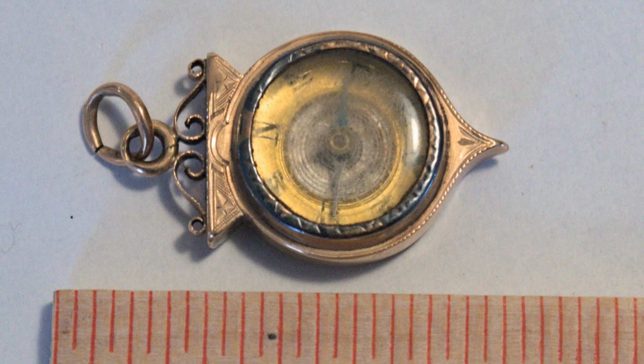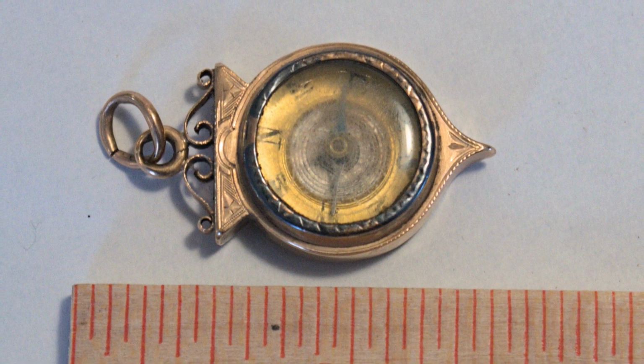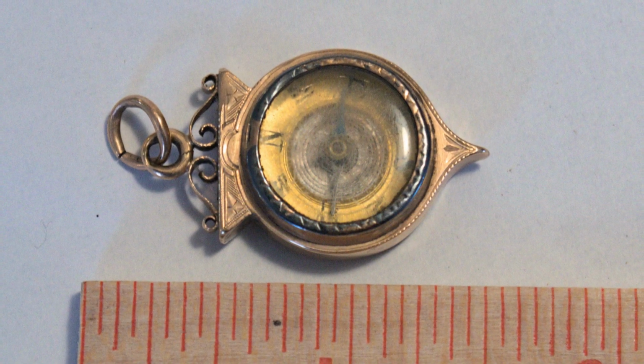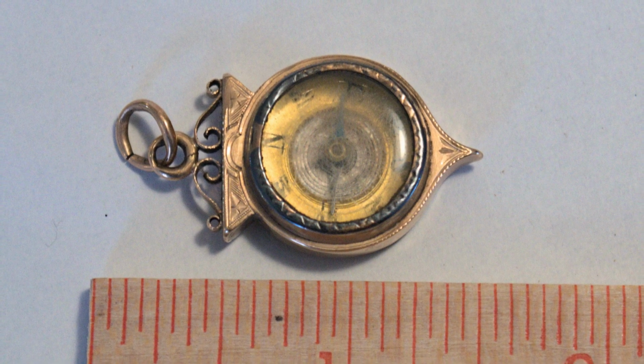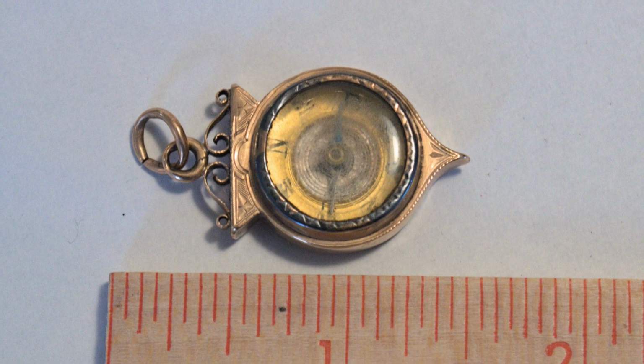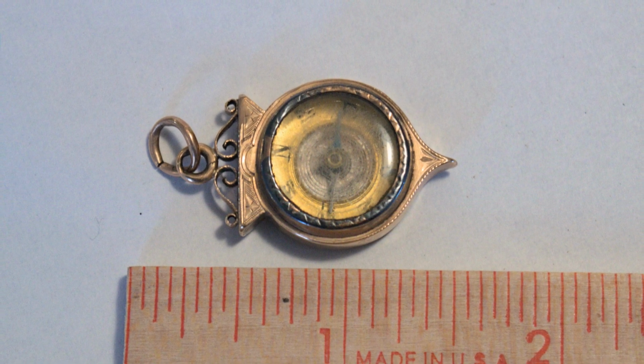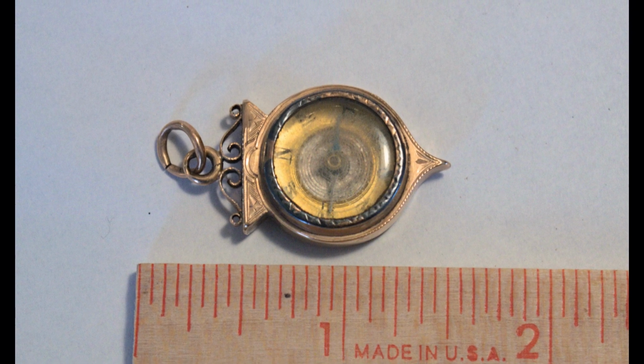The dial over the compass is scratched and can make it slightly difficult to read, but this is to be expected given its age and how much use it probably had. This was designed to be worn on a chain, either as a necklace or stored in a pocket. It is a beautiful compass from the mid to late 1800s, and we are so lucky to have it in our collections.